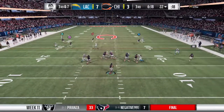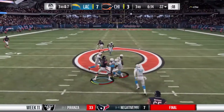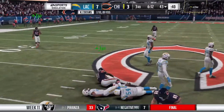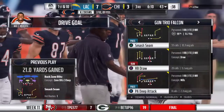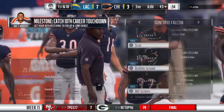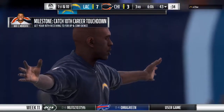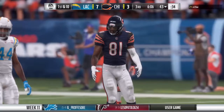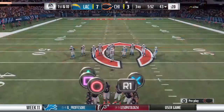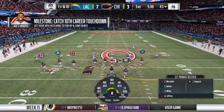On 3rd down, Cousins. Over the middle, that's caught by Meredith. And he's taken down at the 43, but not before picking up the first. And a nice gain of 21 yards. Quarterbacks love slant routes because the receivers are breaking right into their line of vision, and receivers love them as well because they're getting the ball on the move and able to catch it and try and get upfield and gain additional yardage.